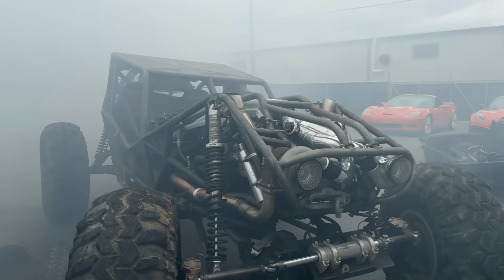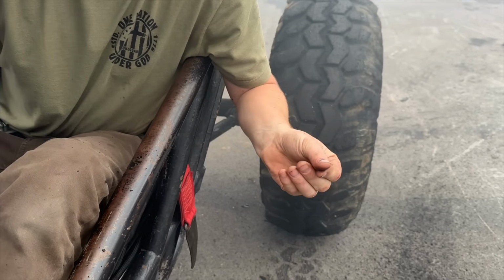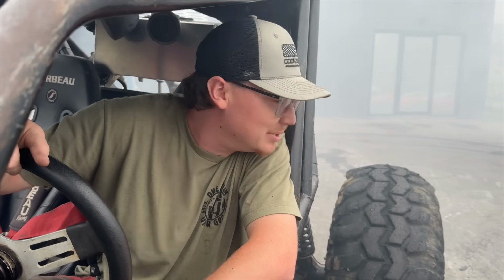Son, it eats Corvettes too, dude. It can do a mean bar. Whoa, look how sticky those tires are. That's where these tires are, man. We need to hit some rocks.